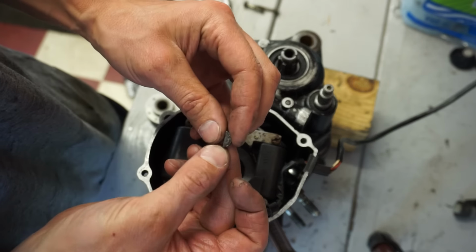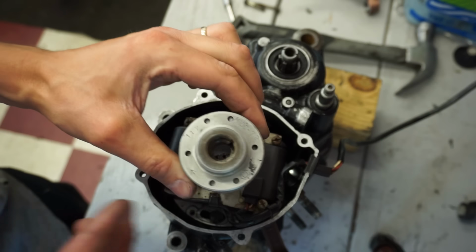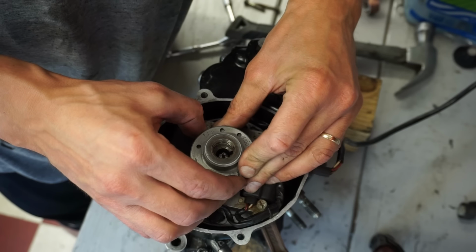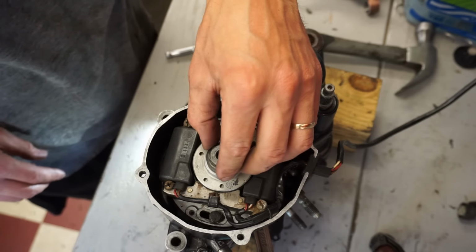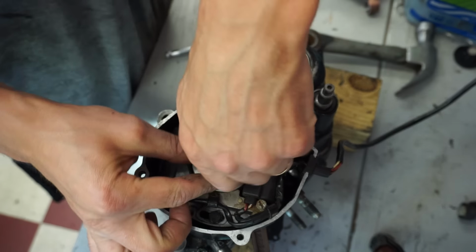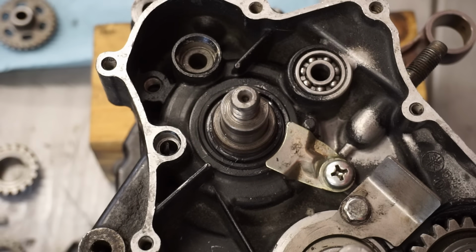I've got the Woodruff key right here, so that can go on to the shaft here. There we go. And our little flywheel can go on. Line up the Woodruff key with the notch. Should slide right on. There we go. Nut goes on. Perfect.